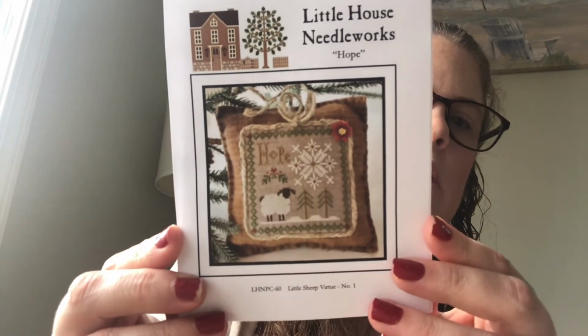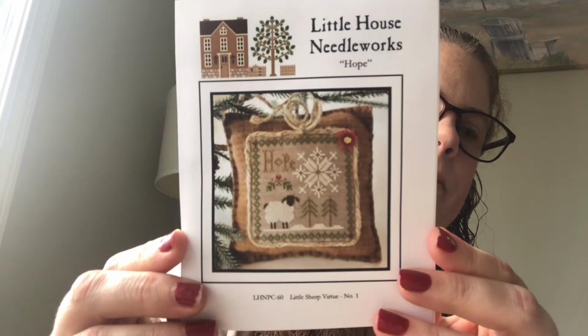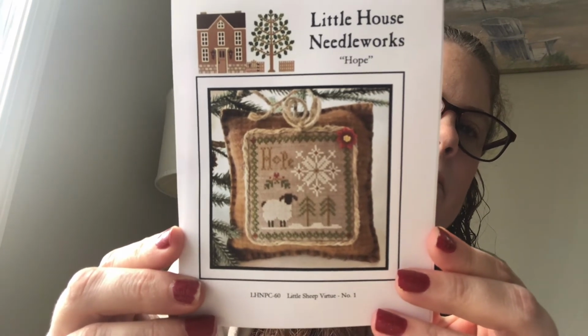Had to have that. Little House Needleworks Hope, which I'm in love with. This little sheep series, I love this too. And I'm going to continue to work on my Cozy Cardinals, my Santa's sampler.